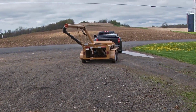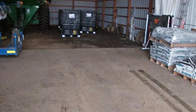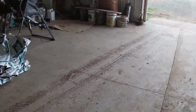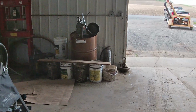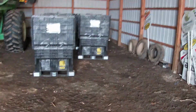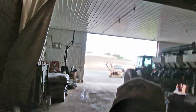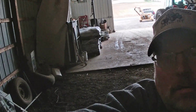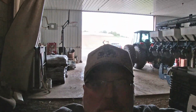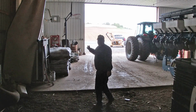All right, seed tender's hooked to my truck and out. Now I gotta bring that in here. Again, I hope I fit in here. If I don't, I'll have to move the tractor and planter out. But I figure I'll bring you back here. Set you up with a little tripod here. You can see whether or not I make it.